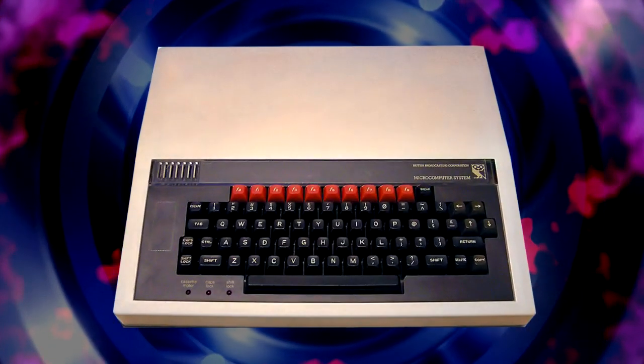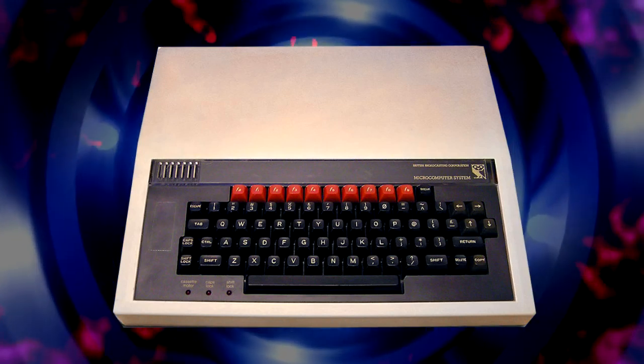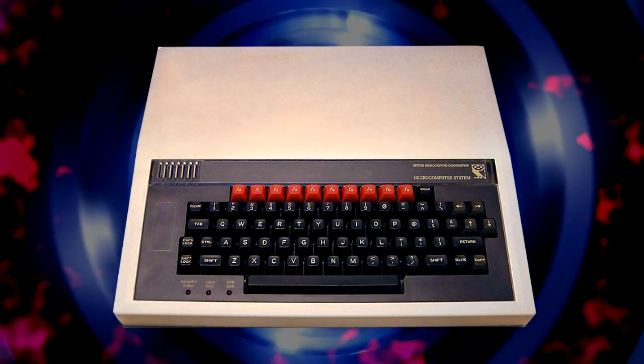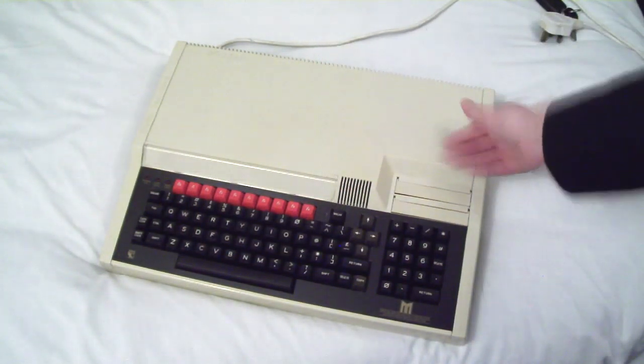The original BBC Micro was launched in 1981 and originally had 16K, which was later increased in the B to 32K. And then in 1986 came the BBC Master, which we're going to look at now. Now, this is a picture of the BBC B, just to show you what it looked like before it went to the Master. And here we have the BBC Master in all its glory.